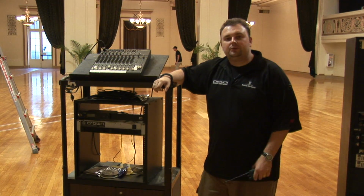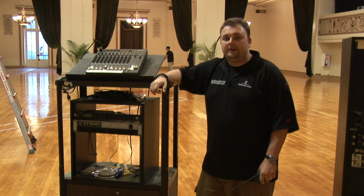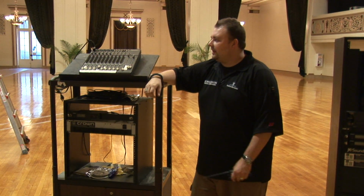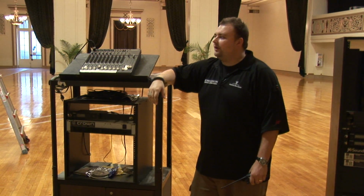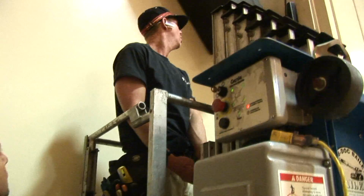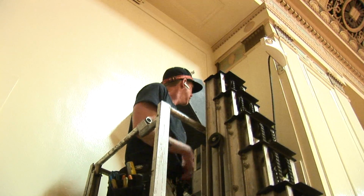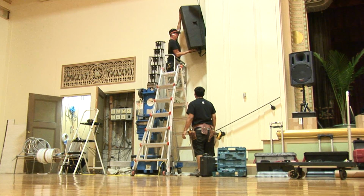This has been the Scottish Rite sound system for many, many years. We've been losing clients because a lot of the times the presenters in our auditorium and banquet facility haven't been able to hear clearly and be able to put on presentations at a corporate level.